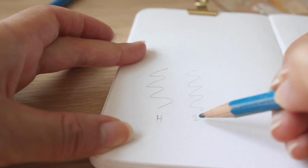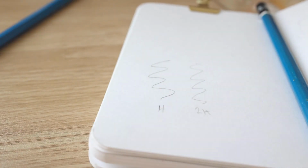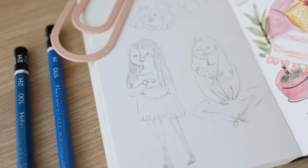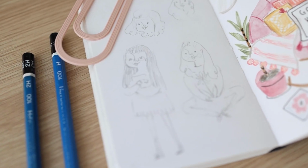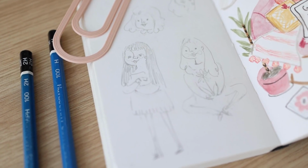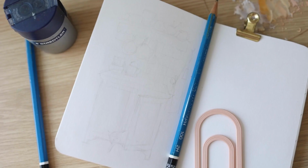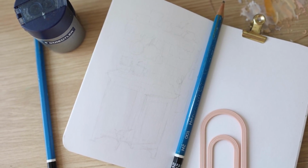Basically, in the HB pencil system, H stands for hard and B stands for black, which is to me soft and dark and smudgy, which is a big no-no for my underdrawings. I like my pencils with no smear, thank you. That's why I stick with H pencils to do my super light sketches before I paint.